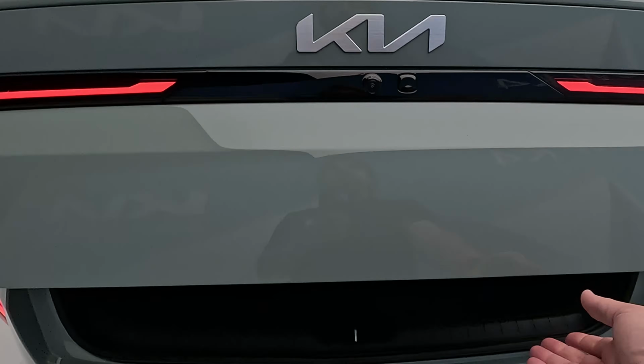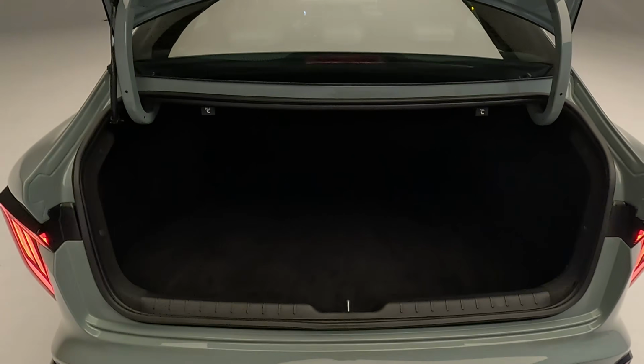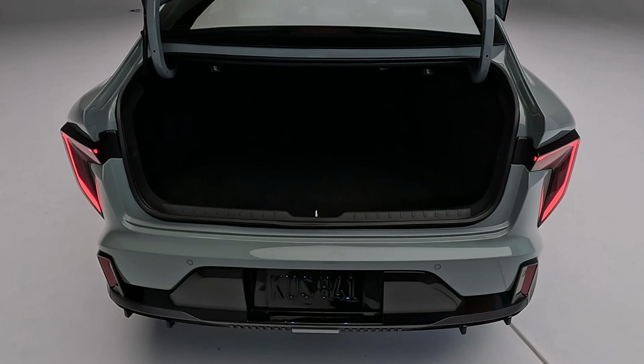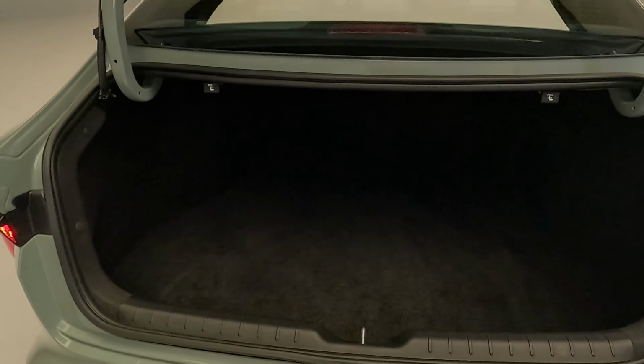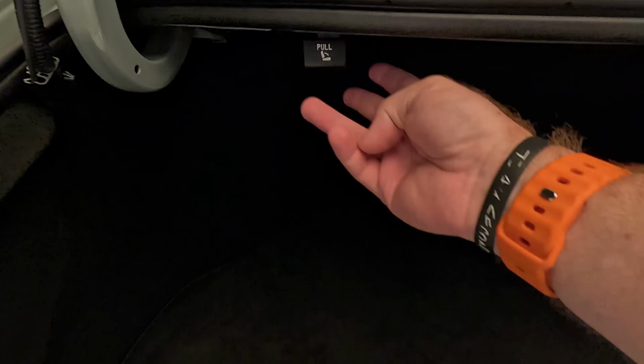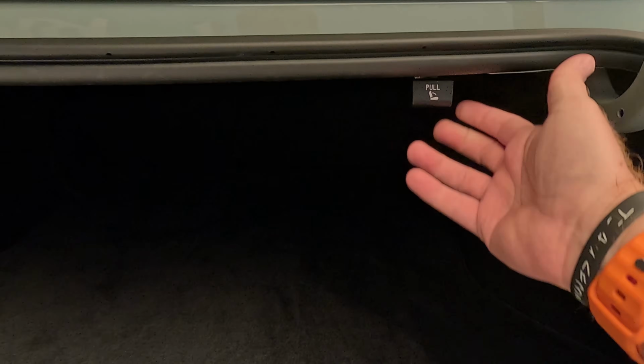It is not a power trunk, but it does open up rather nicely by itself. And then you can see we have a nice wide opening, very large trunk space, very easy to get large cargo in here. We do have a 60/40 split bench back row, or second row of seats, which is traditional for the sedan segment. This is the only latch to make those fold down.